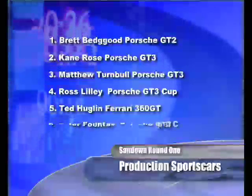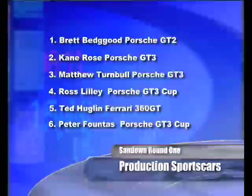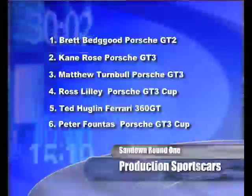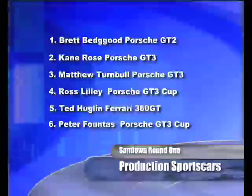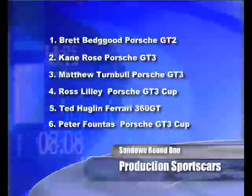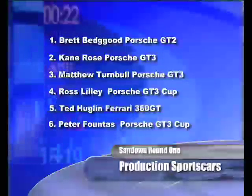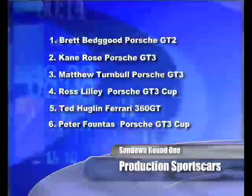Matthew Turnbull was next ahead of Ross Lilly. Then Ted Hughlin in the Ferrari 360 GT. Peter Fontas was next in the Porsche GT3 from Graham Cook, also in a Porsche. Paul Crescetti in the DRB Cobra, the Gasgep car, was next in position number 8. And Fraser Kirshner was the last of our finishers in the Porsche 993. Unfortunately, Murray Carter and Greg Havesham failed to finish.